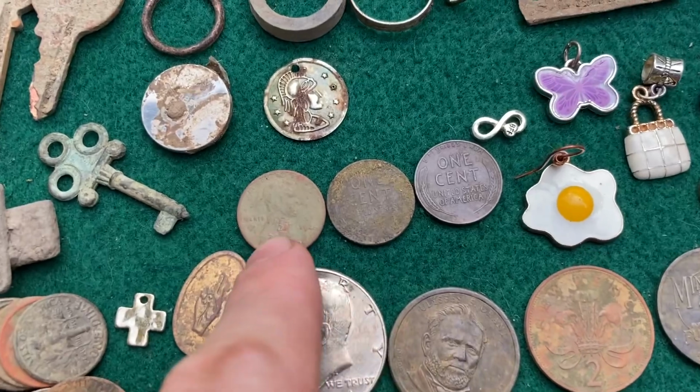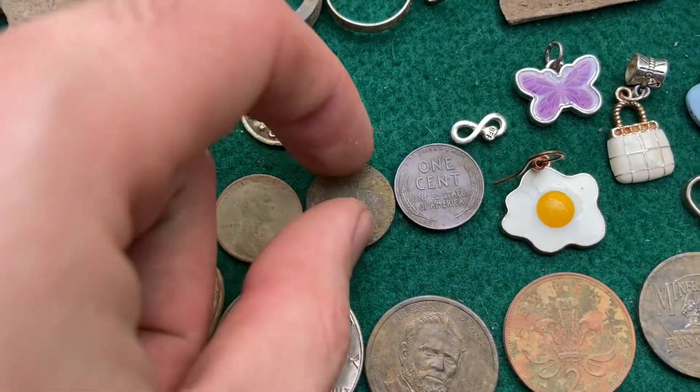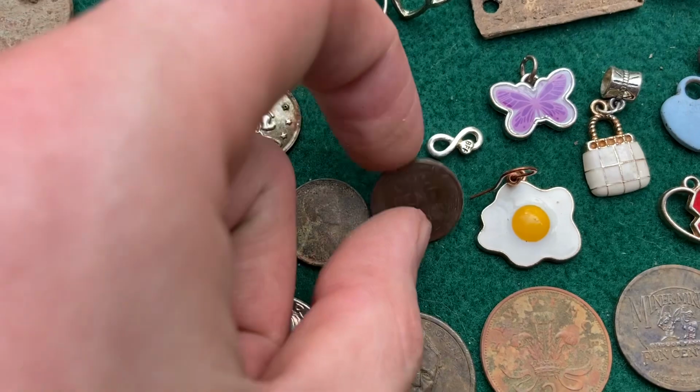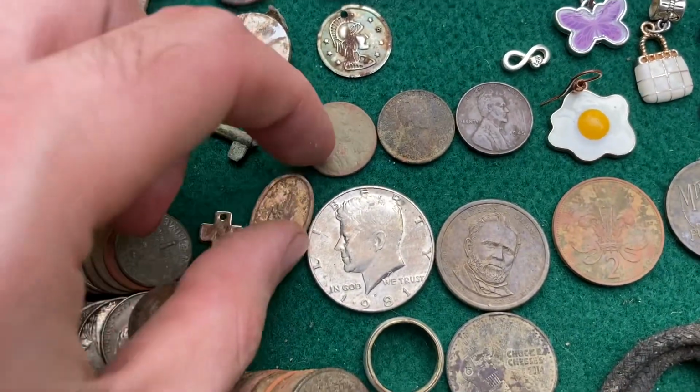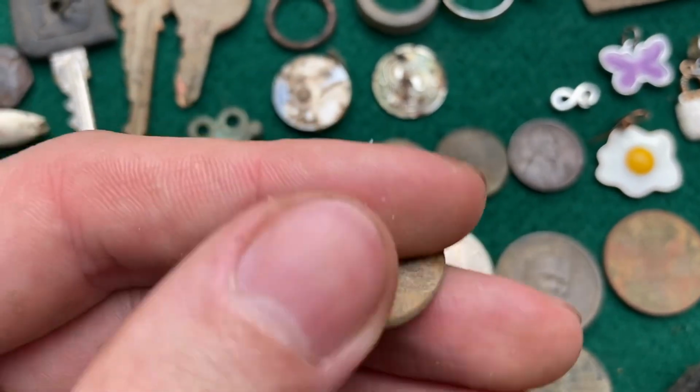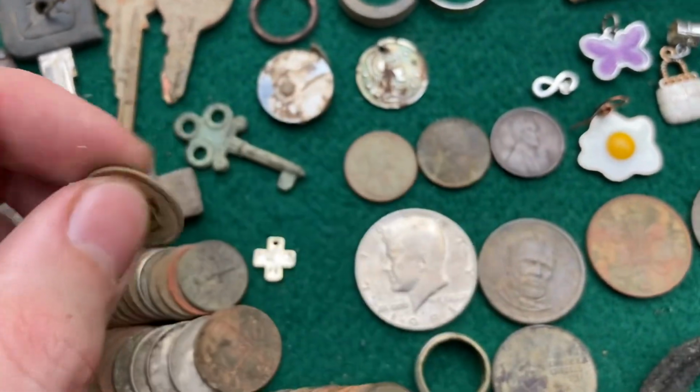Just little things. I ended up with 3 wheat pennies actually. There's a 45, there's a 41, and I think this is also a 45. So got a few wheat pennies. Got this little scouting pin that's broken. That's kind of a cool find.